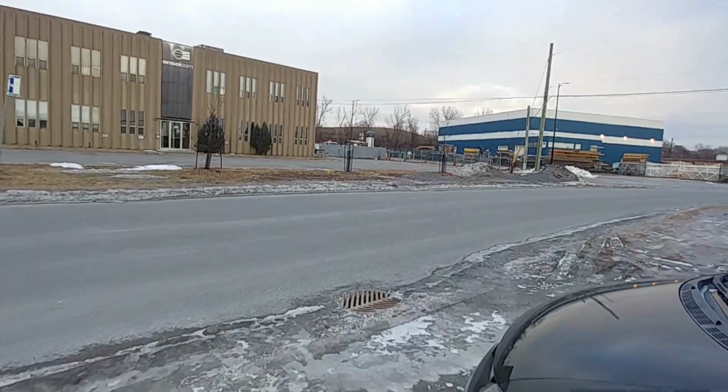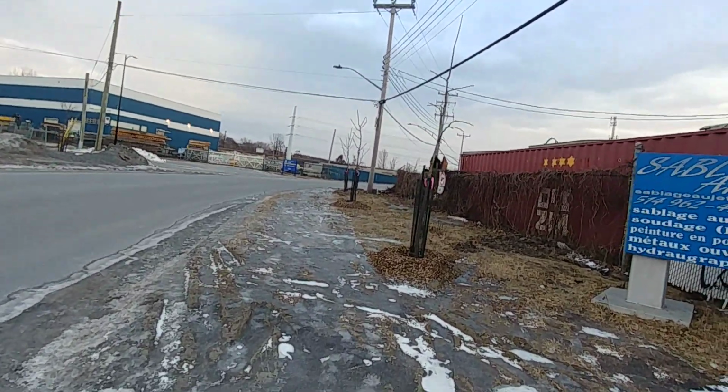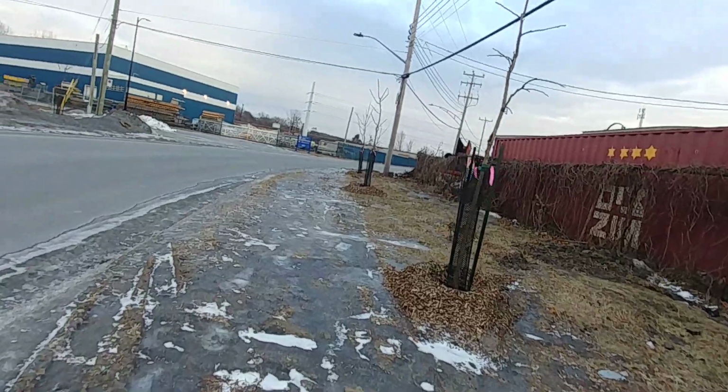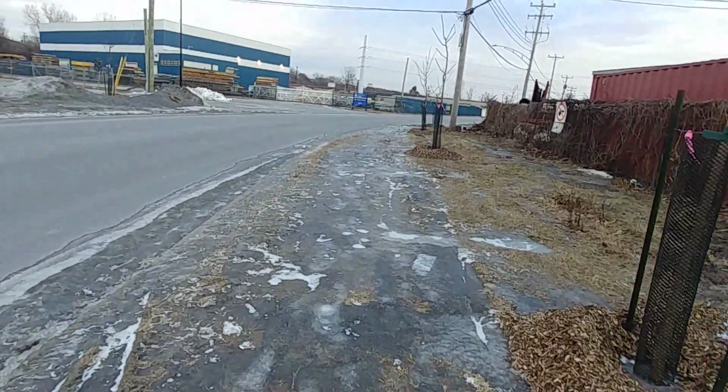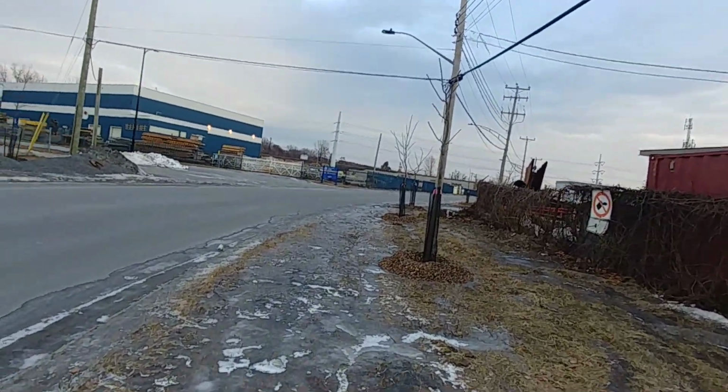I know a lot of people, I've seen YouTube videos, convert school buses into mobile homes, which is interesting because you can fit a lot in there. I mean, well, somewhat a lot.